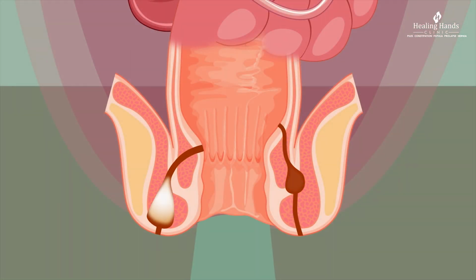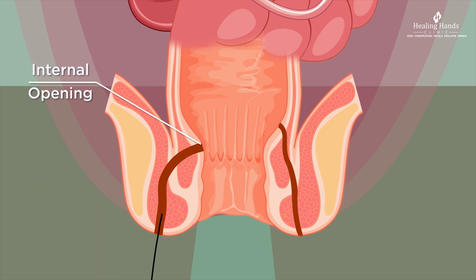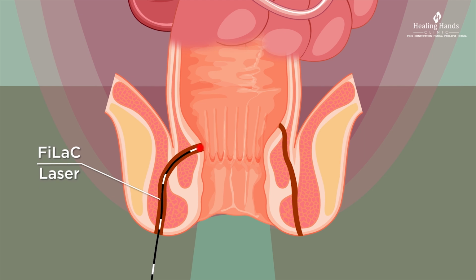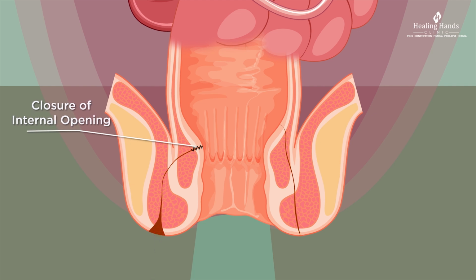In this procedure, an abscess that is present is first drained and then debrided. Then, the distal tract is destroyed using laser energy. Finally, the proximal portion of the tract is either closed with suture or at times kept open for drainage. The external opening is made wide to allow drainage and prevent collection.